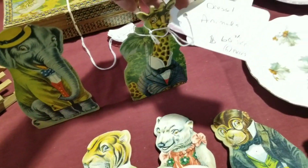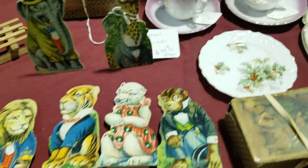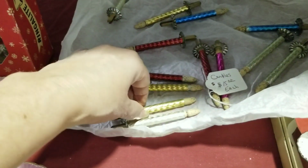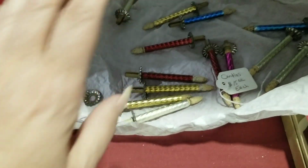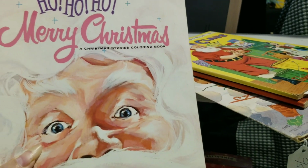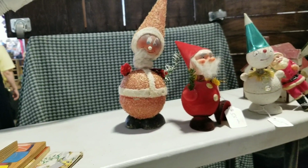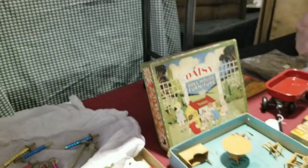Dressed animals, $60 for the set of these. Those are fabulous. You guys, look at these. $15 each for these candles. Oh, my word. So cool. I'm looking up here at the, who's this, is that Whitman? No, Watkins. Make the little paper mache guys up there. Oh, so fun. Look.